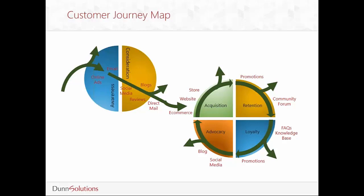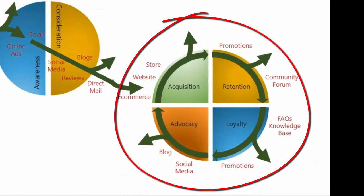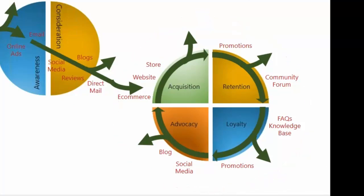Our webinar series will focus on 4 parts of the customer journey which have the largest impact on your ROI: acquisition, retention, loyalty, and advocacy. Now, acquisition is imperative because it's the first point of sale. Convincing customers to purchase your product initially is one of the toughest challenges in the e-commerce industry. So it's important that you devote time and resources to this.